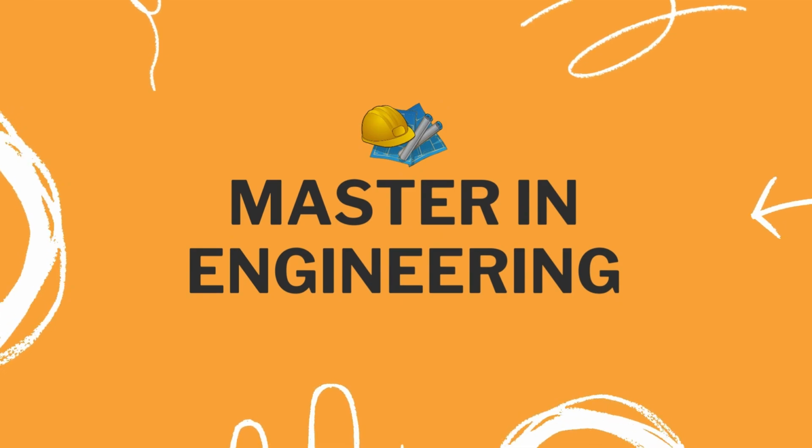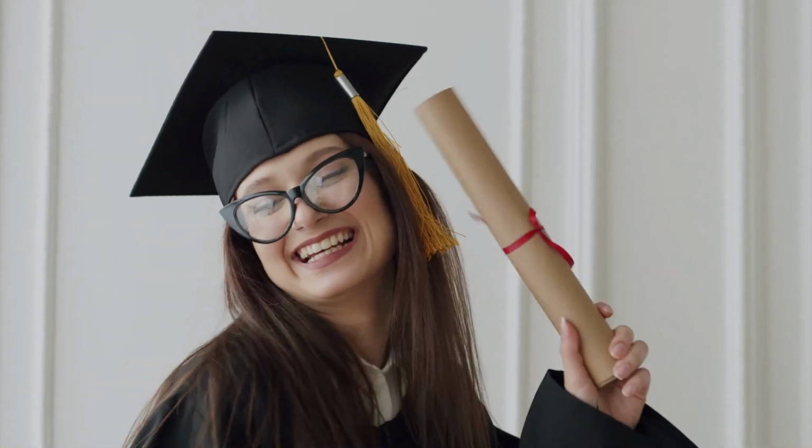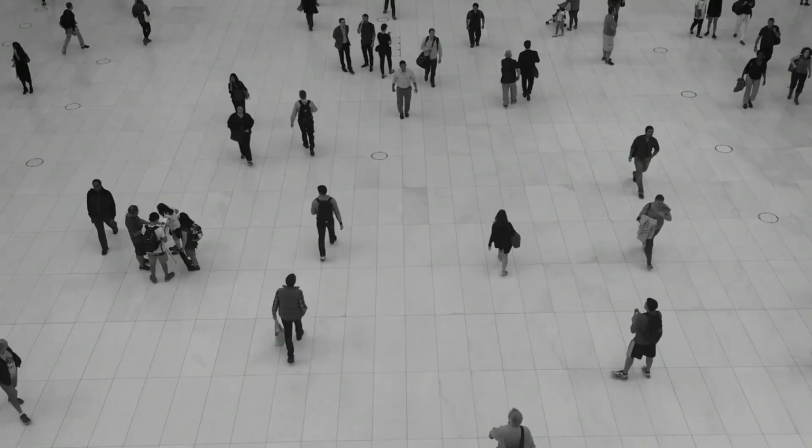Again, just like other programs in Canada, like MBA, computer science, you have different areas, right? You have chem, civil, mechanical, and with engineering in Canada for a master's degree, of course, they will require you to have a bachelor's degree in engineering. The challenge here for an engineering master's degree is that the admission is competitive.